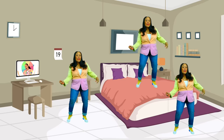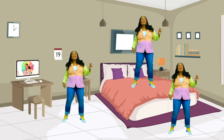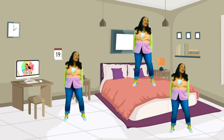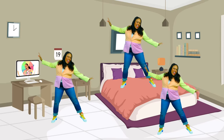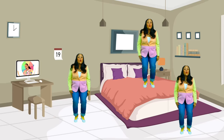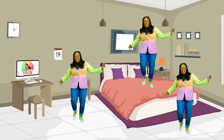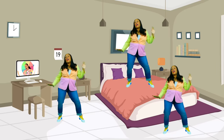It's time to move your body, let's slide in place. Wiggle, wiggle, wiggle, slide. Wiggle, wiggle, wiggle, let's slide. Wiggle, wiggle, wiggle, shake, shake, shake.